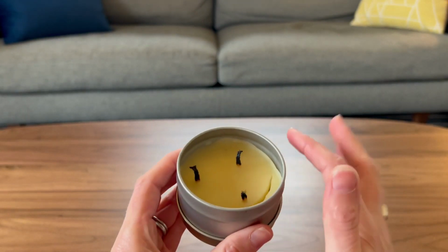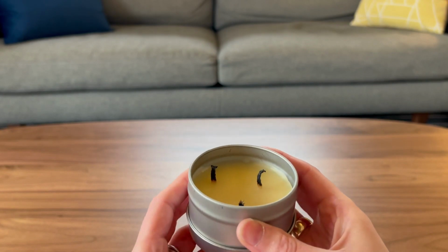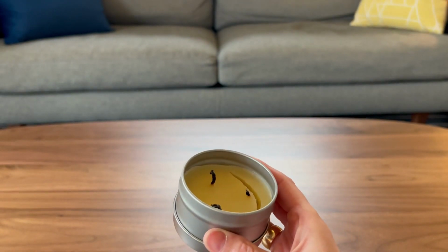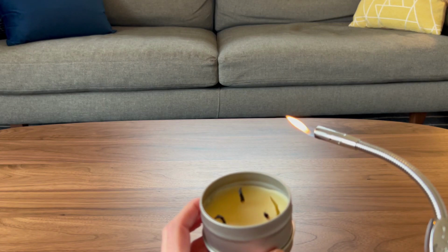And I try to keep these for emergencies, but every once in a while we pull them out just because they are actually really nice in your space and they don't have any smell. So I'm going to light them up for you so you can see how they look.